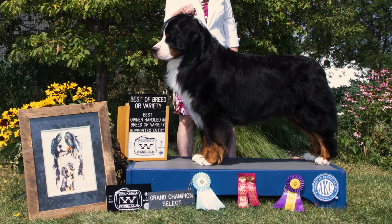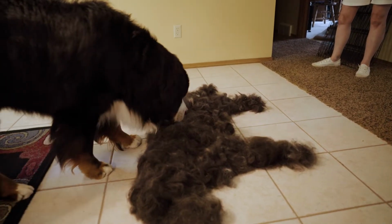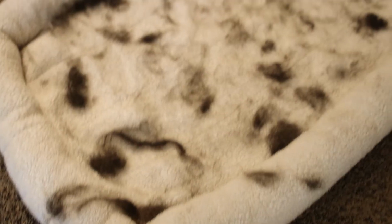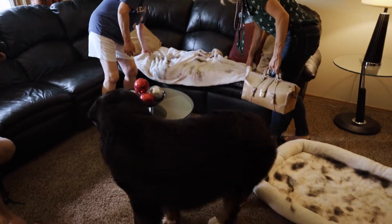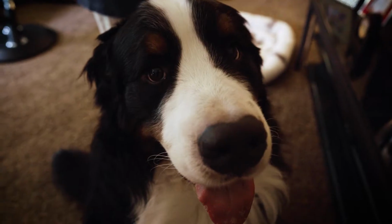Tell me about the fur. They're a two-coated breed. It's very important to remove that undercoat in a timely fashion or they can develop skin issues. They do shed their coat a lot. I see Luther's bed. Is this a pretty typical look? Yes, that's a pretty typical look with this breed. Oh, yeah, there it is. Well, we should definitely take this back with us. Look at all that beautiful fur, Luther.